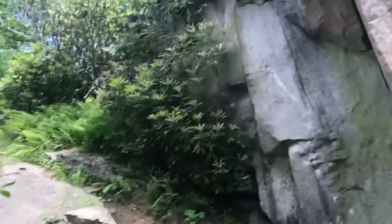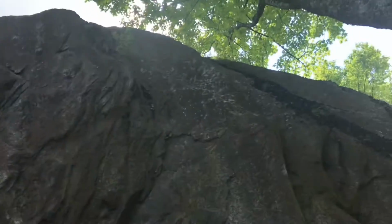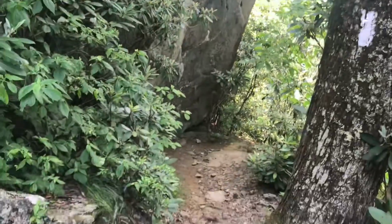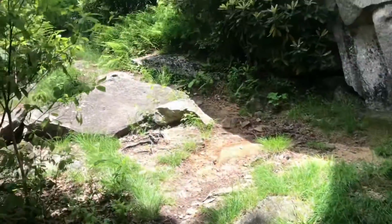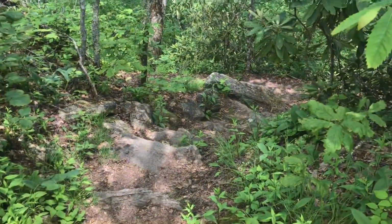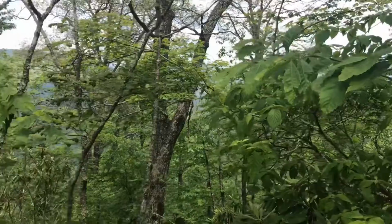All right, here's where the trail passes underneath the cliffs that we looked over. It's them up there. And the tree with the white blaze. That's it. No soft place to land down here. All right, still going up for some reason. You complain about going up, it goes straight down. Oh my goodness. All right, moving down to the gap.